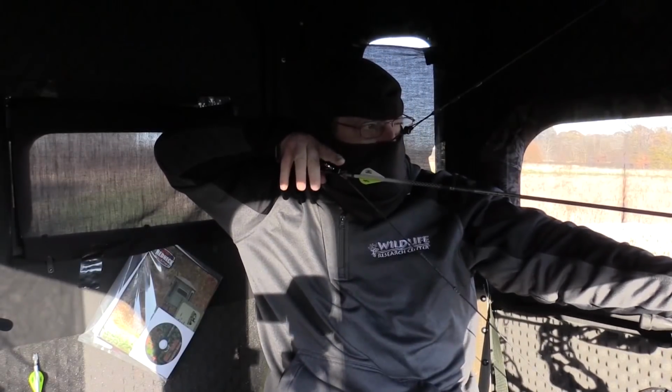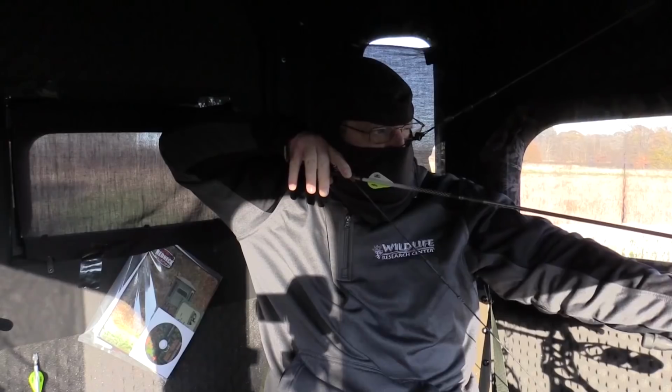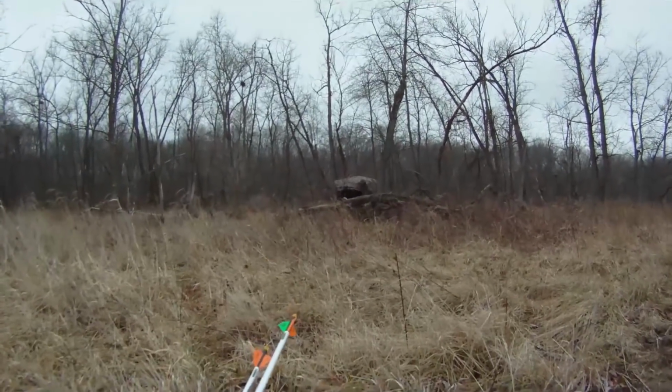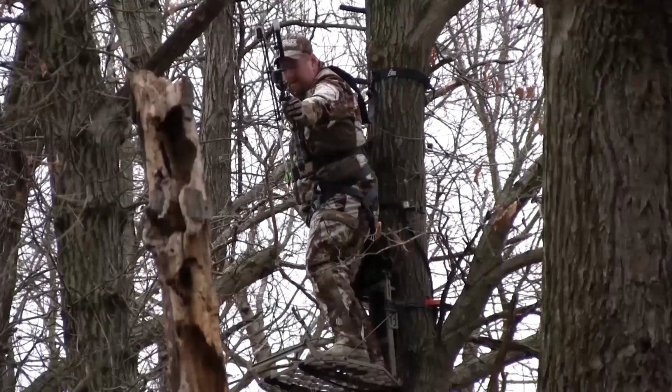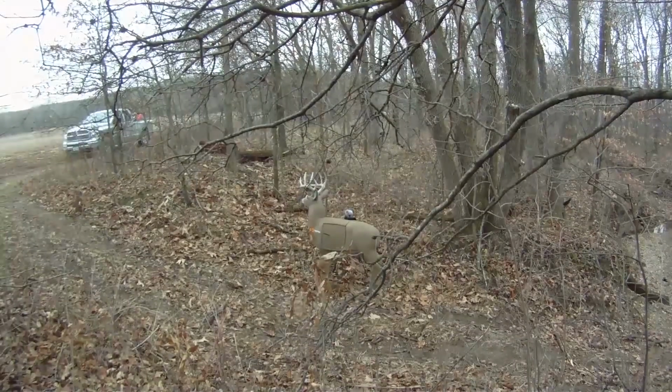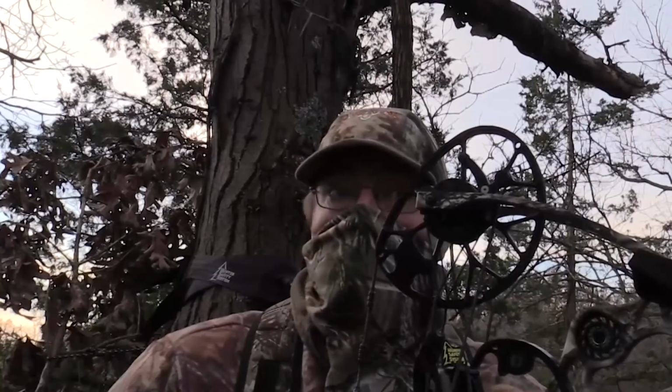You know, by that what I mean is you're gonna hunt out of a redneck, practice out of a redneck. You're gonna hunt out of a ground blind, practice out of a ground blind. You're gonna hunt out of a tree stand, practice out of tree stands. You're gonna hunt spot and stalk, get out in the woods with your bow and do some spot and stalking with a judo point at stumps. Practice the way you hunt.